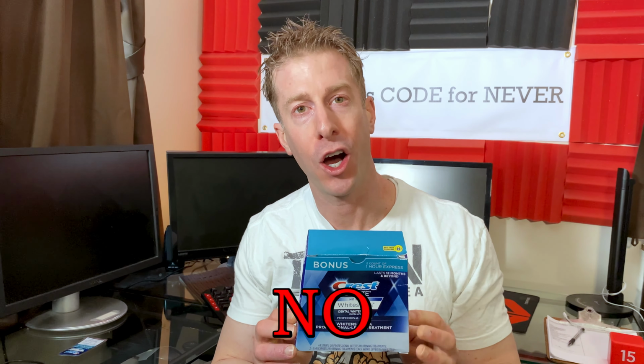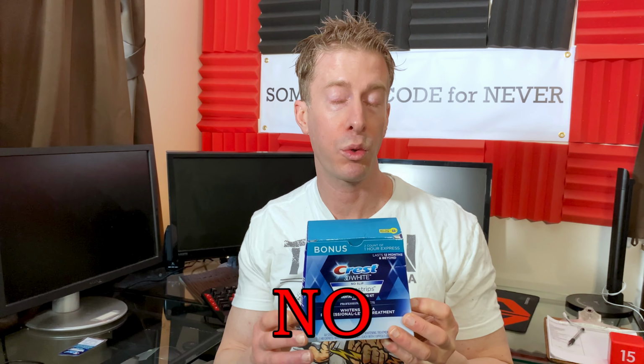And I think from having used the molds, the bite down molds that you have to put the liquid in and then put them in your mouth in the past, these are a heck of a lot more convenient and a lot less messy. Now, are these as good as a dentist visit that's going to run you $300? Heck no. There's a lot of benefits to going through with the dentist visit.